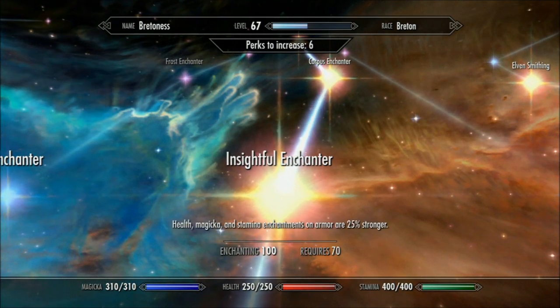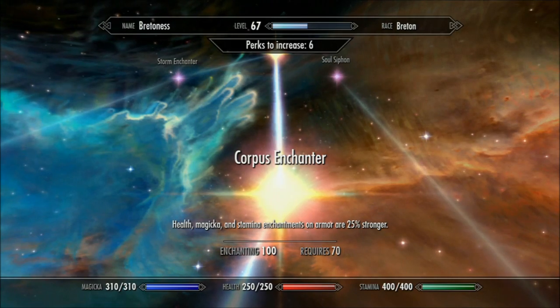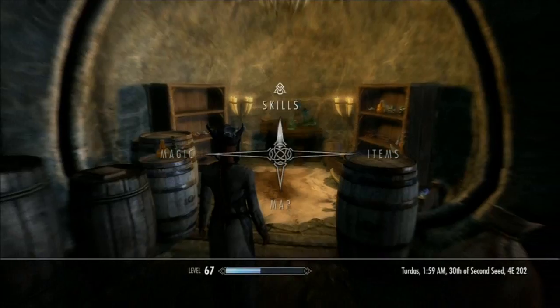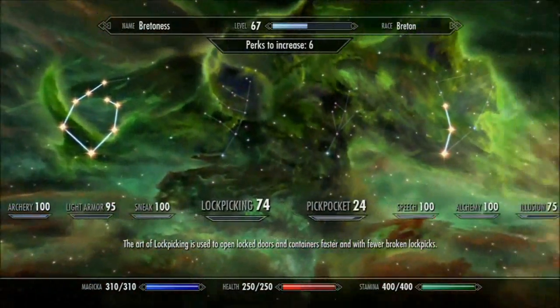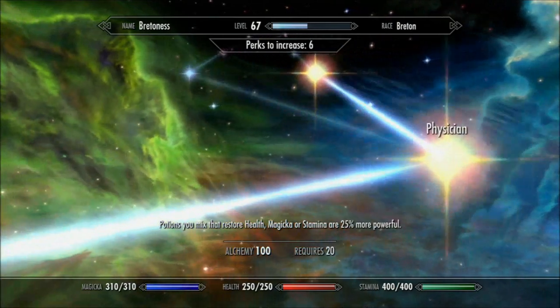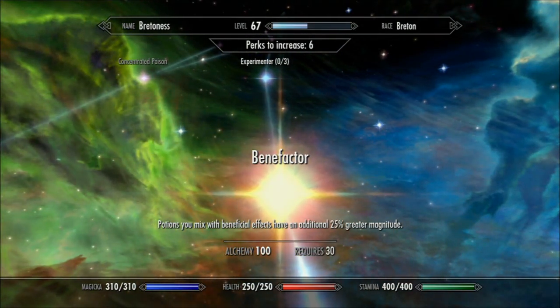You need to have Insightful Enchanter, and you need to have Orpheus Enchanter. And for alchemy or smithing at 100 if you want to exploit it the whole way, for alchemy you need to have 5 out of 5 in Alchemist, you need to have Physician, and you need to have Benefactor as well taken.